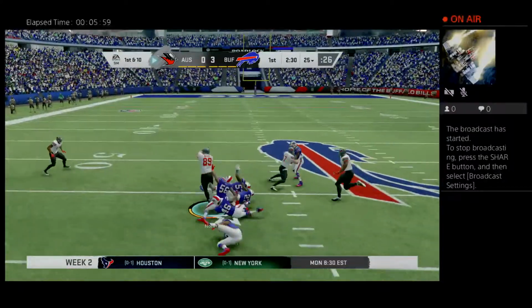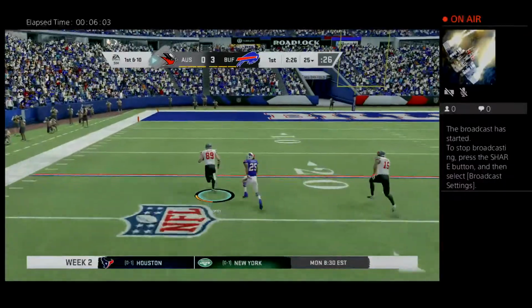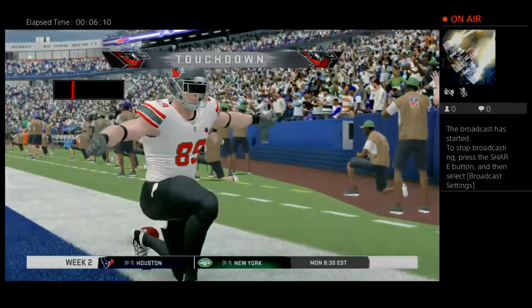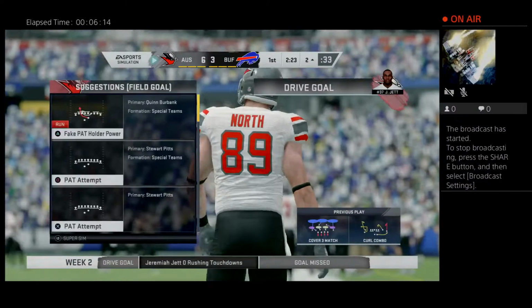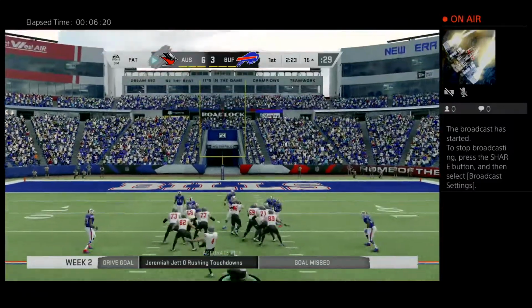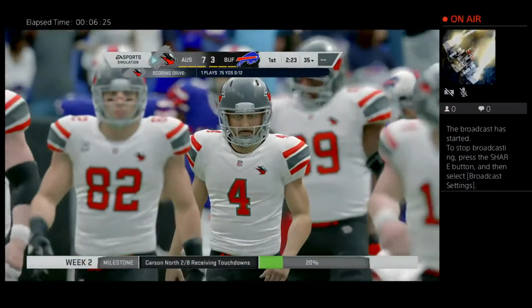A pass there over the middle to start things out. Through an opening, and there he goes. And all the way in for the touchdown. A big play there. His second touchdown on the season. And his guys have taken the lead. Not a whole lot to recap on that drive. Just one play, 75 yards to the house.